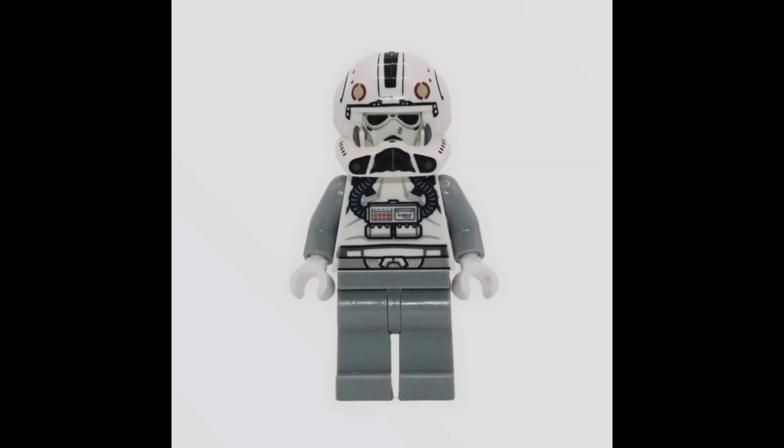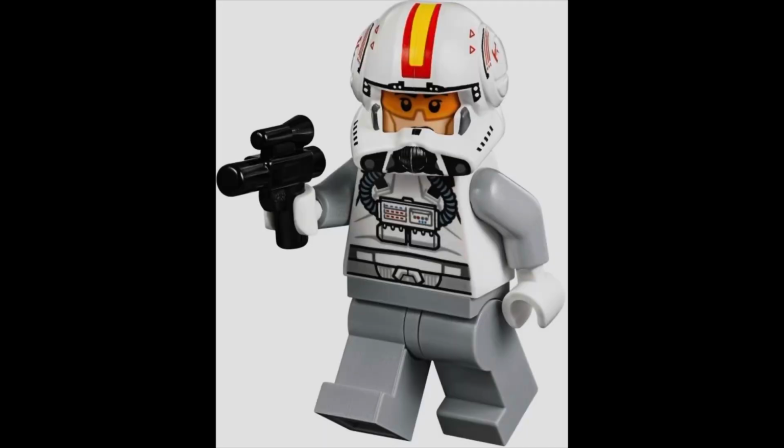Number 14, I have the V-Wing pilot from 2014. Number 13, I have the ARC-170 pilot from 2015. Love that clone trooper. I wish we had got more. I think it might technically be supposed to be Oddball, but I'm not 100% sure on that.